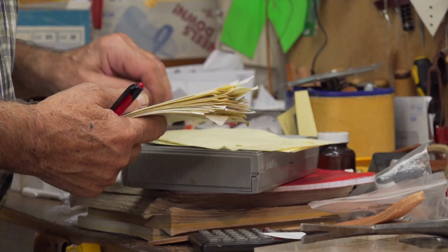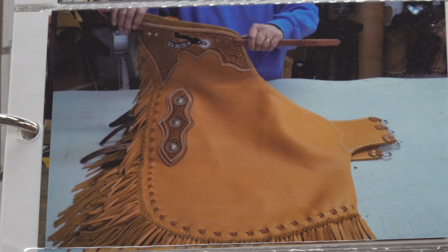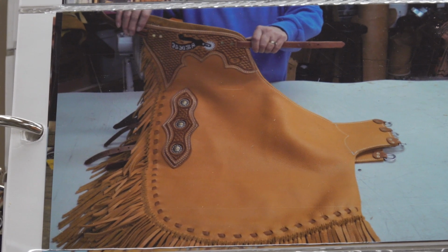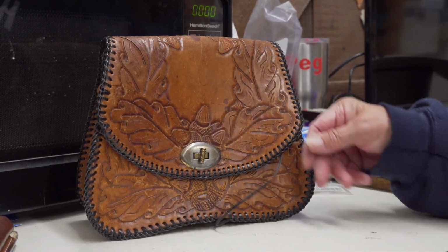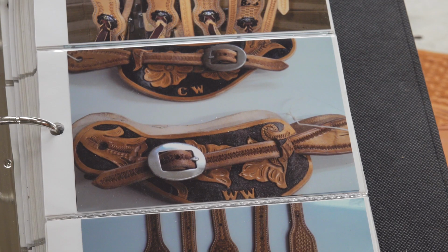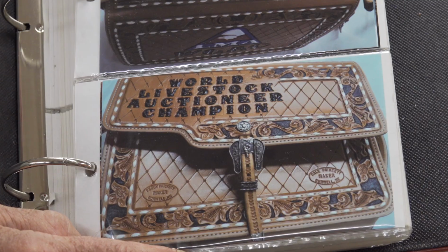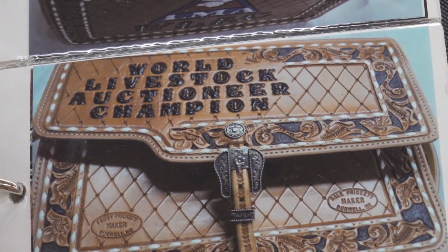All the work is custom order, and there's no shortage of those. Need to make some spur straps. The Pricketts build most anything but clothing out of leather. The lacing had rotted off of it, so I just relaced the whole thing for her. And keep a book that displays some of their greatest hits: spur straps, book covers, even a trophy briefcase for an auctioneering competition. World Livestock Auctioneer Champion.